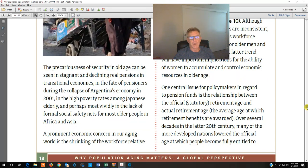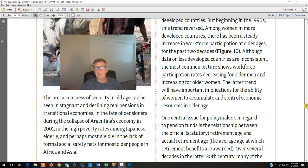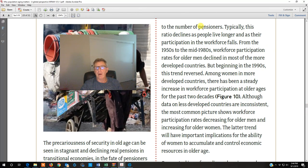So we're looking at, again, a number of issues. A big economic concern, if you're a company, is finding people to work in your company that are skilled, because we have this problem of a shrinking workforce in comparison to the number of people that are consumers.